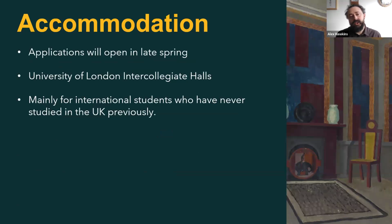And then finally, from my section, is accommodation. For postgraduate students, we have our own halls of residence, Duchy House, which is situated really close to the Somerset House campus, pretty much on Waterloo Bridge. There are a number of rooms there with a range of price points, from shared bathroom accommodation, which is more affordable, through to slightly more spacious en suites.